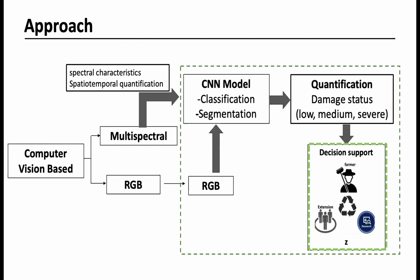Through the CNN modules, the tasks are classification and segmentation. And why do we have this? In the end, we should be able to quantify the damage status, which I'll explain again later, for example as low, medium, or severe cases. By quantification, we can determine the real-time status of the damage in the fields. And this is then used by the extension officers.